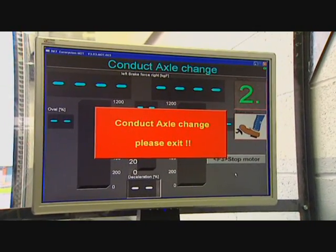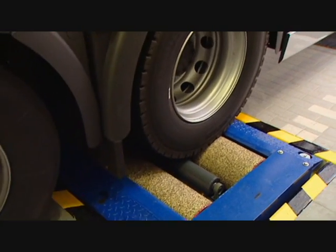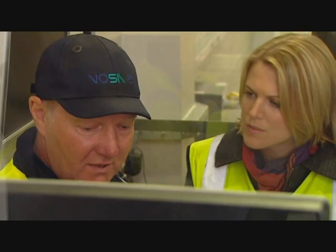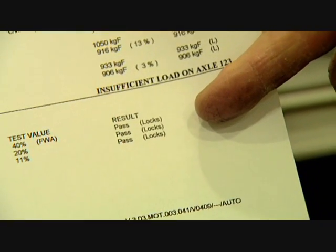And now it's prompting us to go on to the next axle, and that's exactly the same process all the way through. And then it'll ask us, do we want to print out? And we give it a printout, telling us what the overall brake test result was for each individual wheel, and whether the overall result is a pass or a fail.